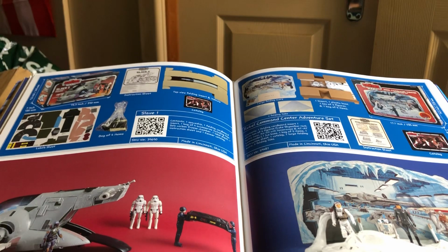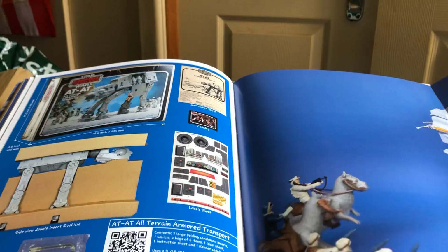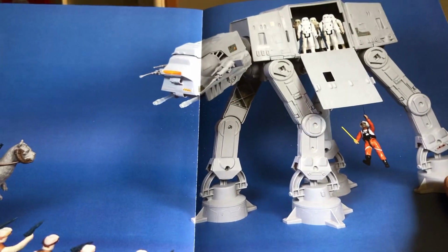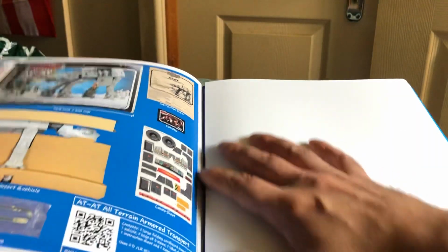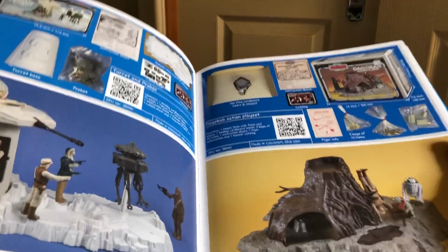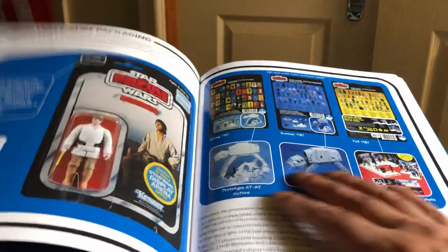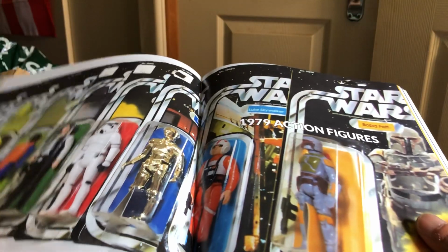Just one collector's. Oh, this is a great shot here, the giant AT-AT picture he made. So just brilliant there. The blue background, it just looks so of its time, the Kenner artwork of the time. The Dagobah playset. So yeah, great book, highly recommend it. If you're into vintage Star Wars, yeah, great book, highly recommend.